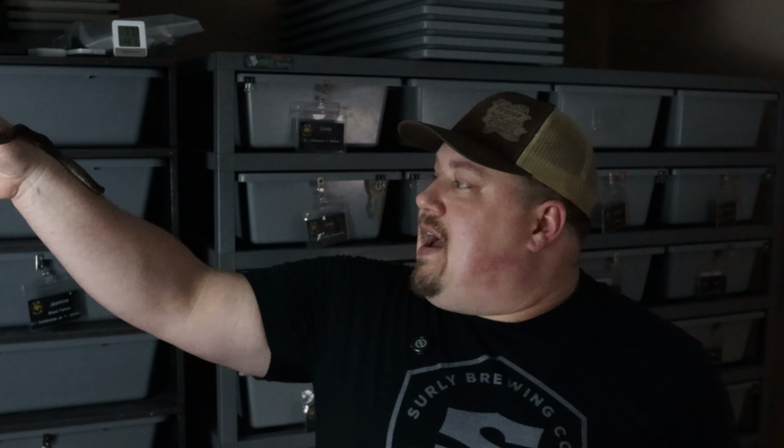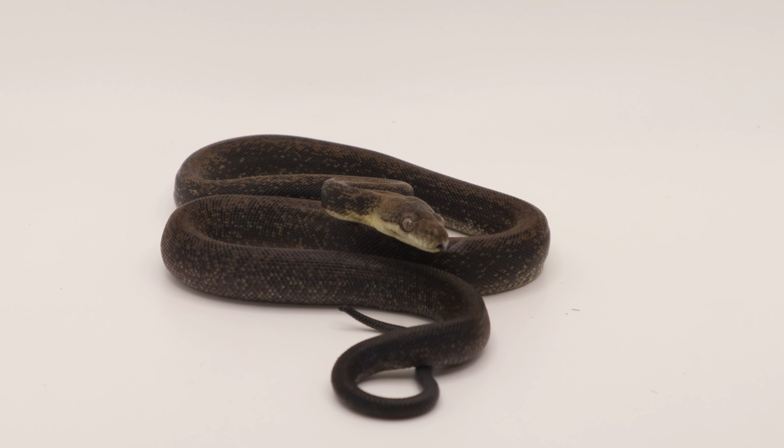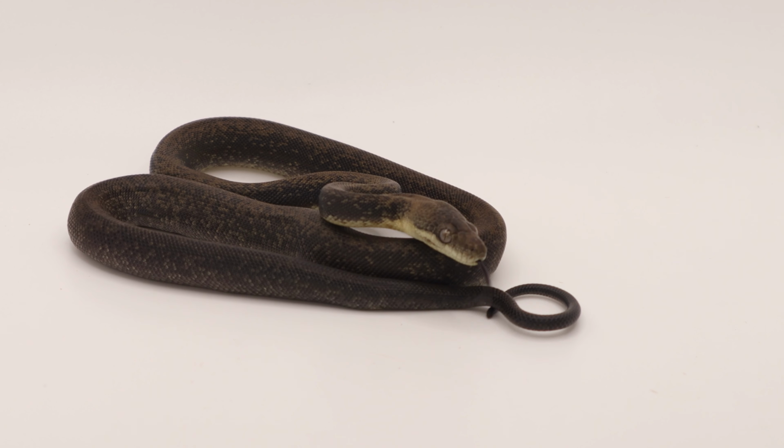And I was looking for something else similar to that. And I've got her in this Macklot's python. So they've got a little bit of a reputation for being kind of bitey, but she's a little bit shy when you're first pulling her out of the cage. But other than that, she is fine.